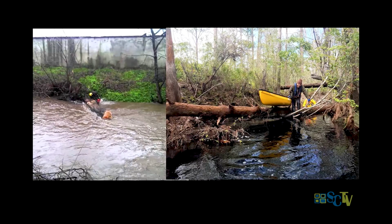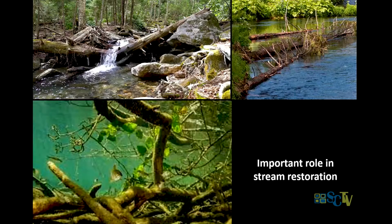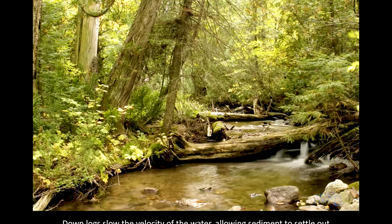And it wasn't that long ago that it was common practice to remove dead trees from the streams. And certainly I can see that the person canoeing probably doesn't enjoy having to portage over that old dead tree. And it is a concern when the old dead trees wash downstream and get caught up on our bridges and things like that. But more and more the scientists are realizing we've got to get dead trees into the woods. It's a very important part of the stream ecology. It slows down the water, it traps sediment, and it provides shelter for an awful lot of wildlife.